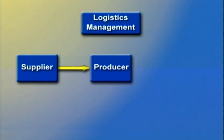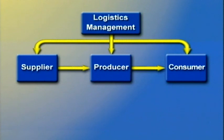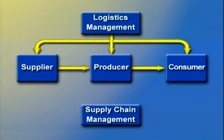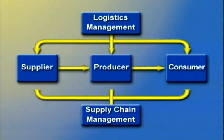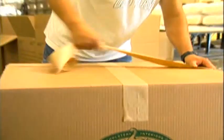Logistics management involves the cost-effective flow of raw materials, in-process inventory, finished goods, and related information from its point of origin to the consumer. While logistics management involves the actual movement of the product, supply chain management is the integration and organization of information and logistics activities across firms in a supply chain. It oversees the entire process of creating and delivering goods and services to consumers.